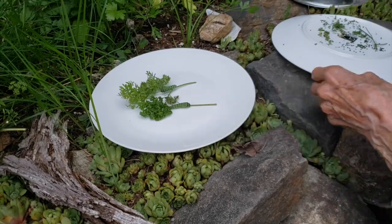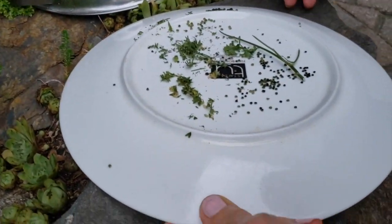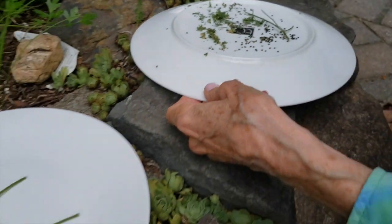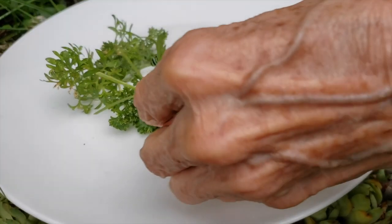So they've chewed away and they've left their debris behind on this plate, but now they'll have clean habitat and lots to eat. I'll give some fennel in there too.